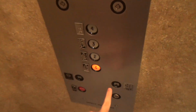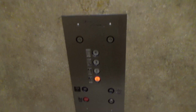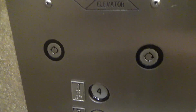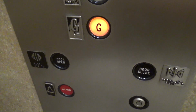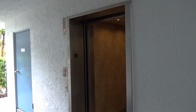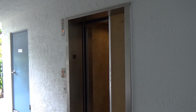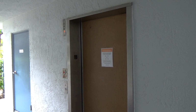Wow. And we're gonna end on G. And of course you got a phone that is non-ADA compliant. And we're gonna get off here. Let me get back over here. And there it goes. That'll be it.